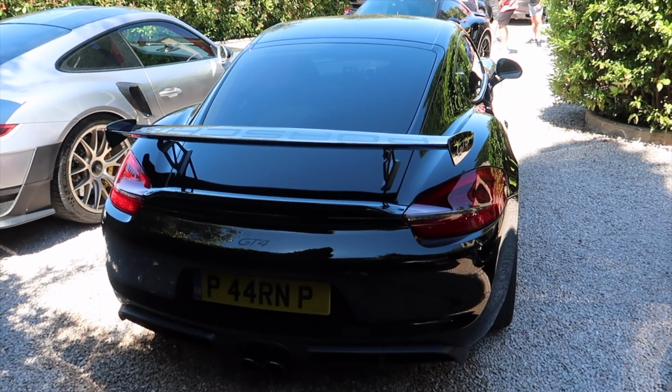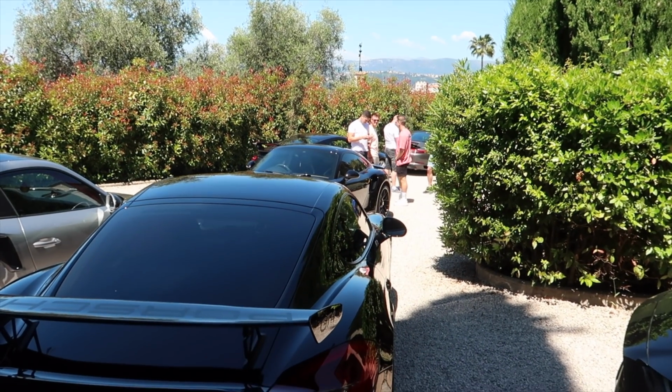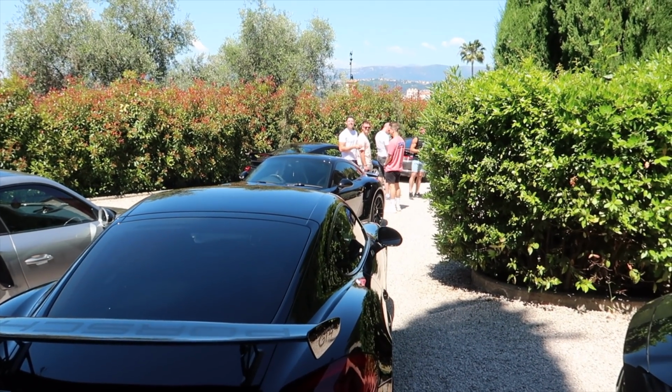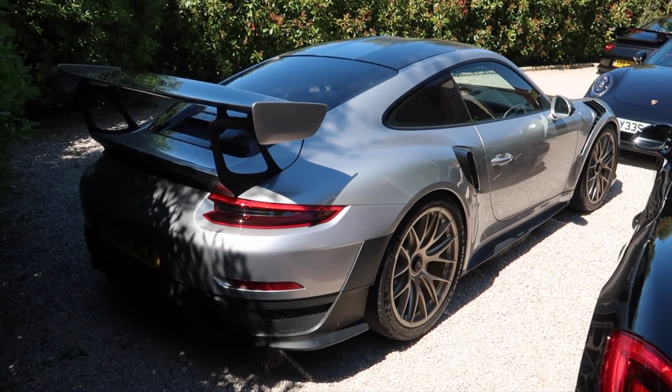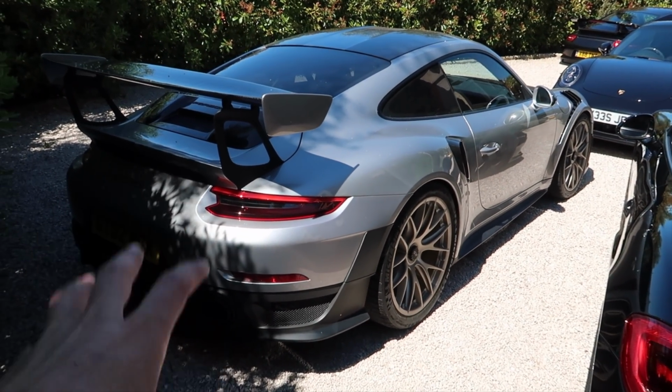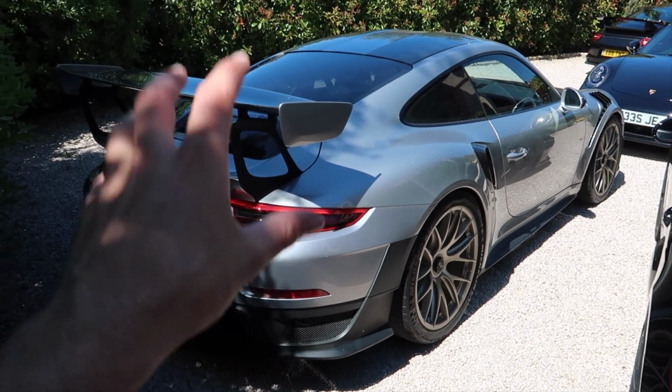Aaron, Mr. Emoji Fresh, is here in his GT4. He's over there, actually, you just saw him ruining my intro, holding some watches. Aaron, don't lose that watch, please. Thank you. We've got a GT2 RS as well, and this car actually came over here with about 60 miles on the clock. Absolutely amazing to see one of these hooning around on the roads.